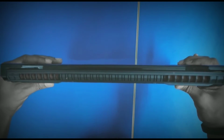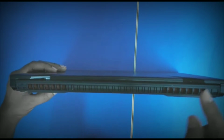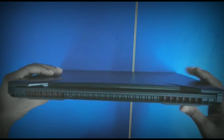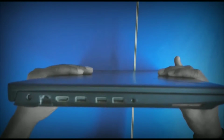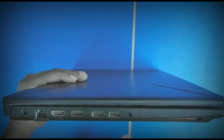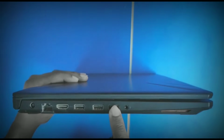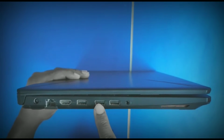Design and build quality. The Asus TUF Gaming FX505DT takes after the last generation FX505GT. The display has narrow bezels at the top and on the sides. That makes the FX505DT relatively compact for a gaming laptop. The build is sturdy enough to get the job done. In fact, like most other Asus laptops, this one is MIL-STD-810G certified for durability.